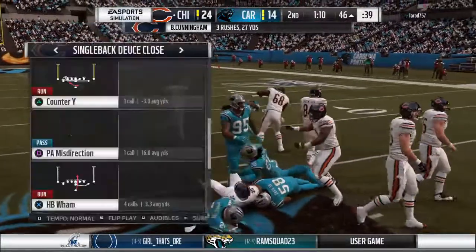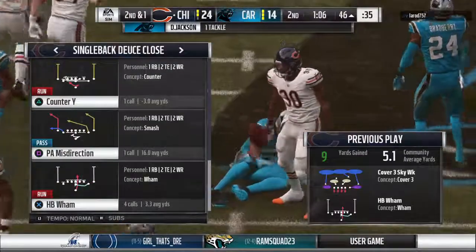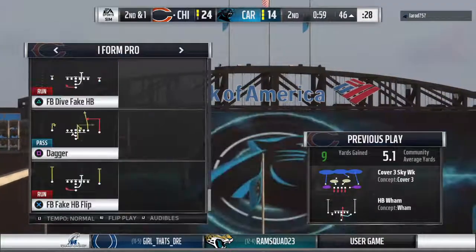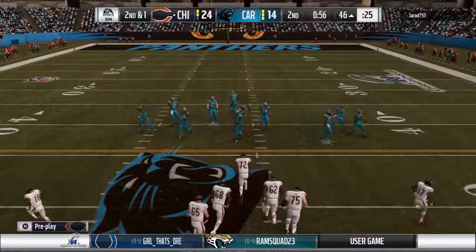Midfield and into Carolina territory. A nice run there, 9 yards, and it'll be second down. Some runs are blocked so well, you almost forget that someone has to carry the ball to gain the yardage. The leverage by the offensive line to create space up front, really well done.